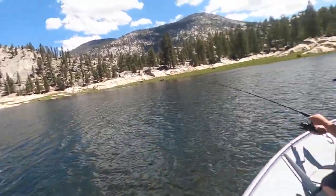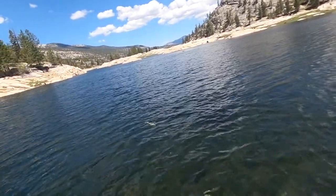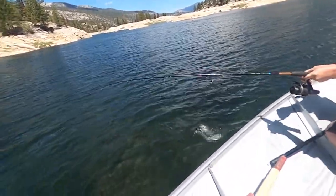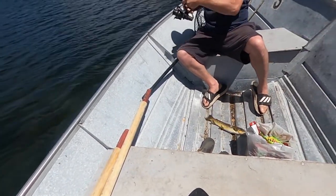Bushes right there. Ooh, that's a big one. You hit it pretty hard. Oh, that's a big one. Oh, get away from the bushes. Oh, that's a big one. Get in the boat. Whoa, you barely got it in there, but it still counts.